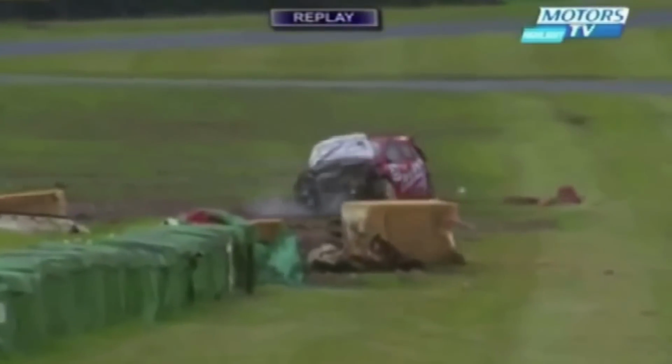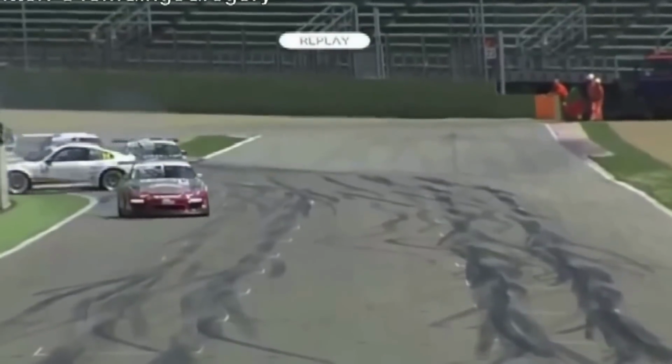Another angle, another replay. Again, just trying to give you full coverage of this live on Motors TV today. That really is a very nasty accident, and that's why we have protection, hands devices that attach to the seat belts to our neck, fireproof clothing.